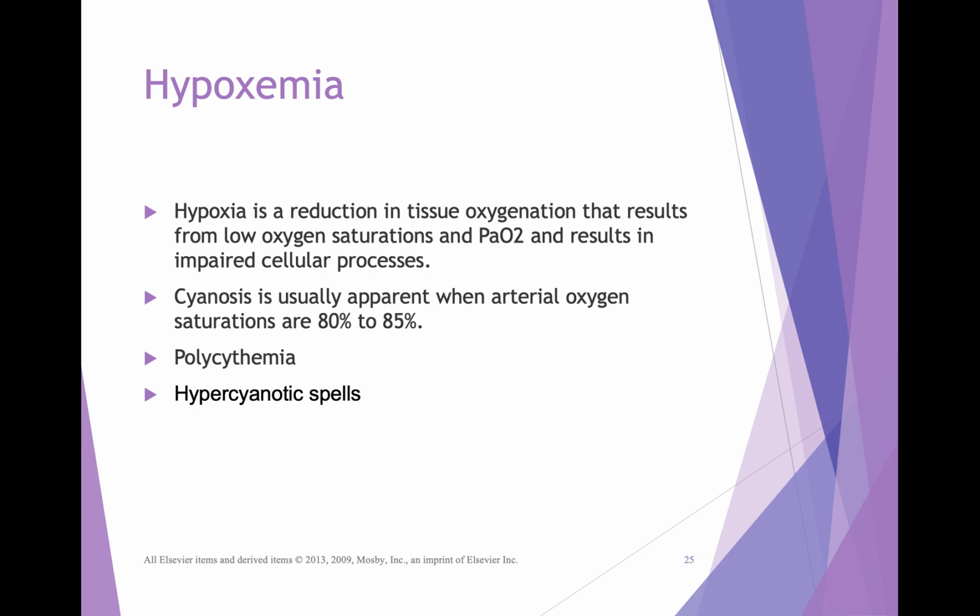I'd like you to, as I read this again, consider why a child with hypoxemia, why that hypoxemia could lead to an increased risk of CVAs with dehydration.